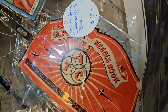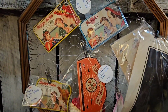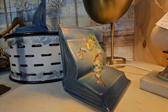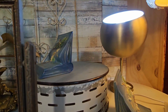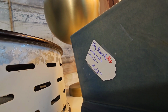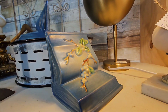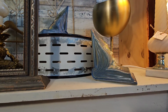I like this for the colors for Halloween. Lots of cute needle books. This is lovely. No problem. $22. Except for the pair. Let's see. As is. Book ends. Really? Oh, I see, the corner has been broken, but oh my goodness, how beautiful. Do we care that the corner's been broken? Those are wonderful.